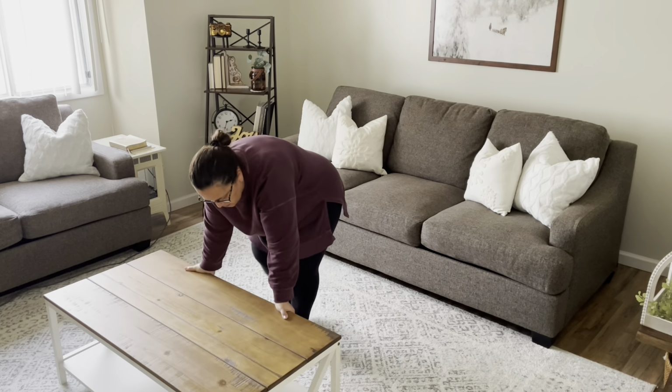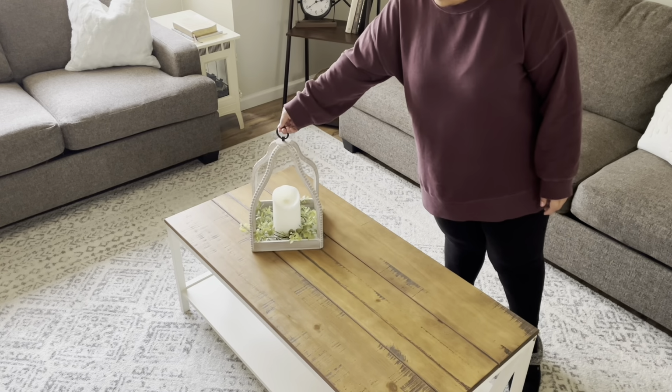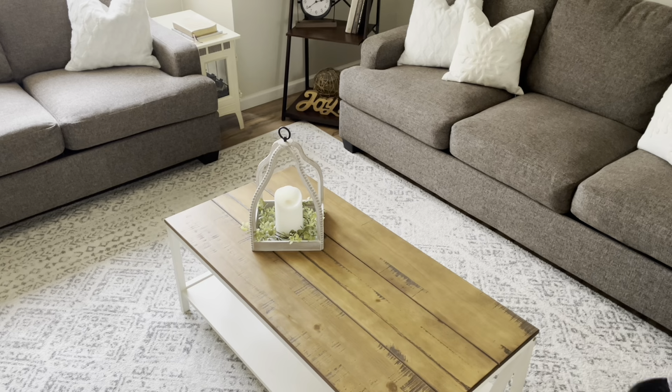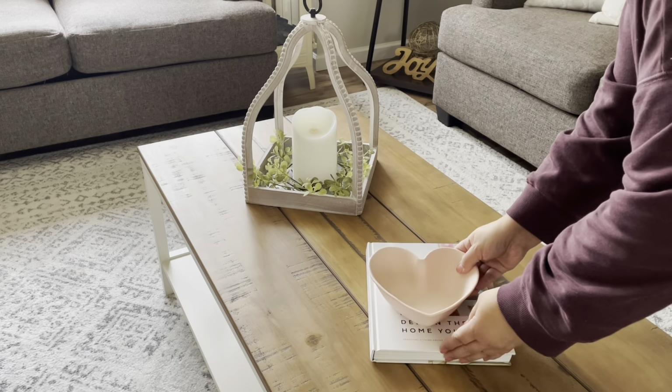But yeah, so we're coming to the end, as I said, finishing up here, vacuuming. I didn't mop. I did want to steam my floors, but I ran out of distilled water, so I couldn't do that in this video.